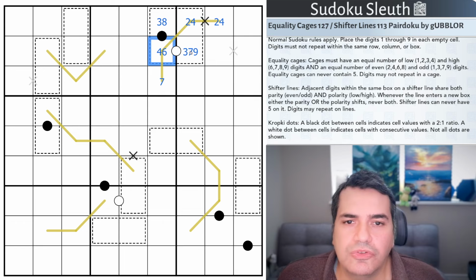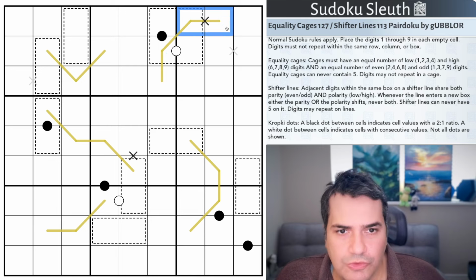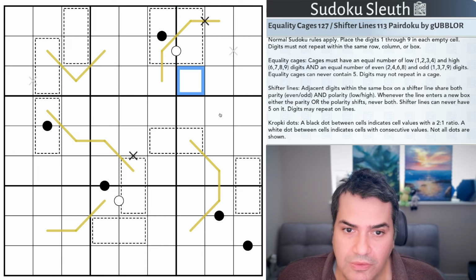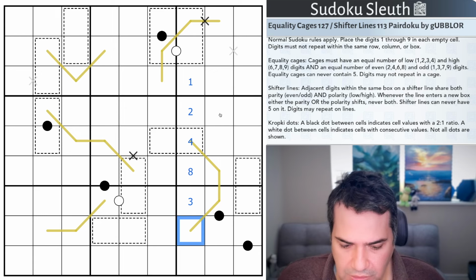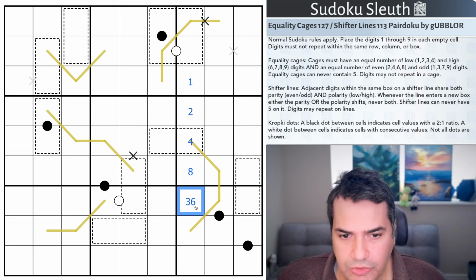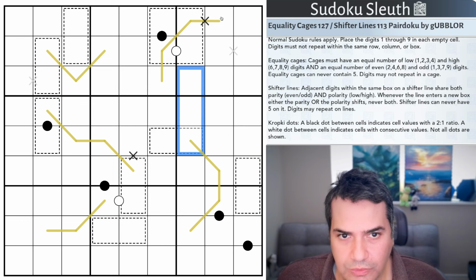Oh, Sleuth, this is so much easier. Come on, pay attention. This is always 2, 4, because this is meant to be a black dot on a shifter line. They have to be the same polarity and parity. So if you think about 1, 2, 4, and 8, and 3 and 6, this is clearly not going to work on a shifter line. 4 and 8, they're of different polarities, so 8 doesn't work. 2 and 4 work, and 1 and 2 are of different parity. That doesn't work. So this was always going to be 2, 4.